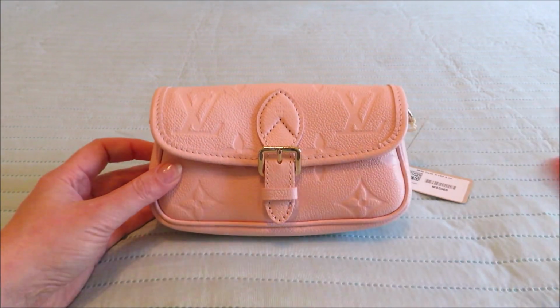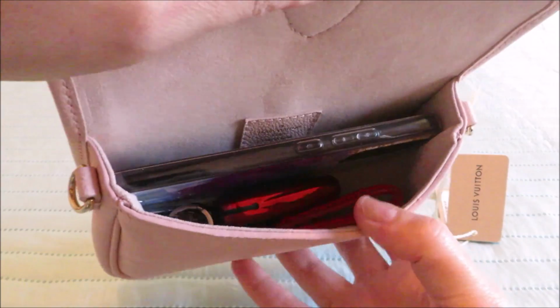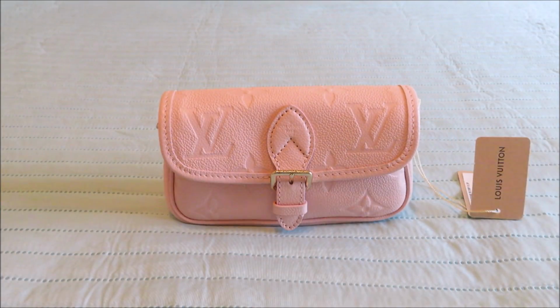So hopefully that's helpful, just as a quick overview of what it looks like and what it might hold. Because I know as soon as these things come out, people like to know if they should order it or not, if they can't get to the store. So there you go. But I don't know if it'll stay in my collection or not at this point, but there you have it, the NANO DIANE from Louis Vuitton.